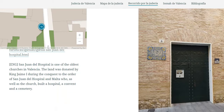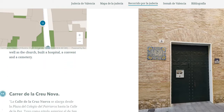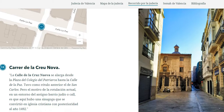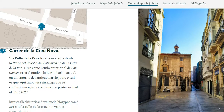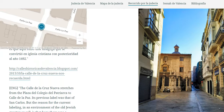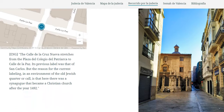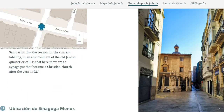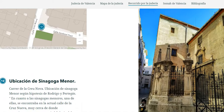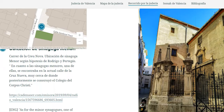in the back of the church we find a small narrow alley. When we continue to Calle del Mar and Carrer de la Cruz Nueva, or New Cross, we find the location of an old minor synagogue. The synagogue was located in the back of the College of Corpus Christi, in this exact location.